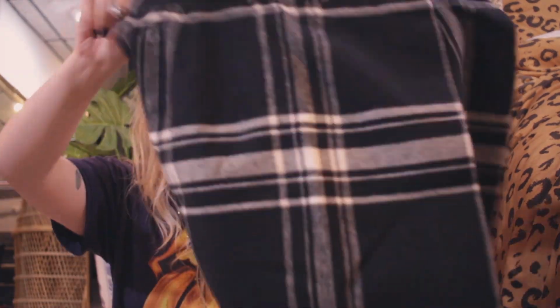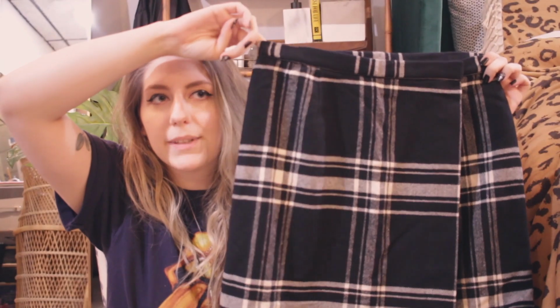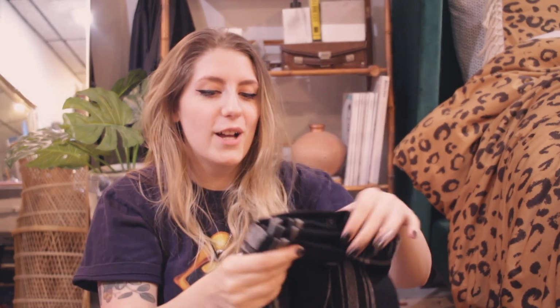I did get this skirt. The brand is by Liz Claiborne, Liz Sports, a size 10. Again, I haven't tried this on yet, but it's just this long black and white plaid skirt. In my last massive haul, you would see that I hauled something really similar, but it's a mini skirt. This is definitely a maxi for me since I'm 5'4", but I really like it.